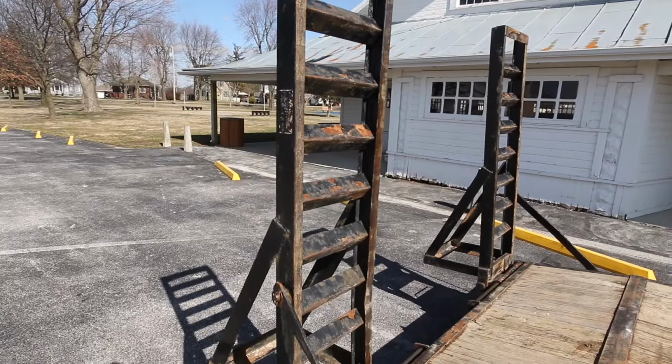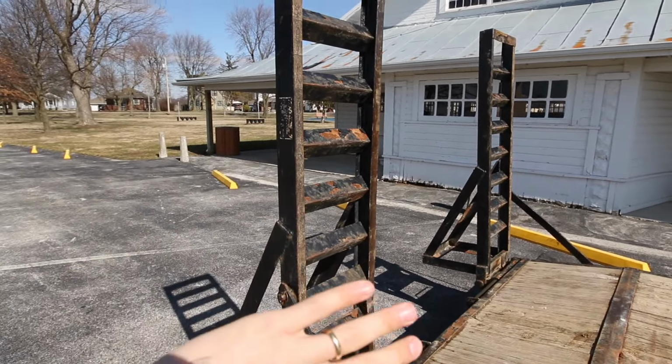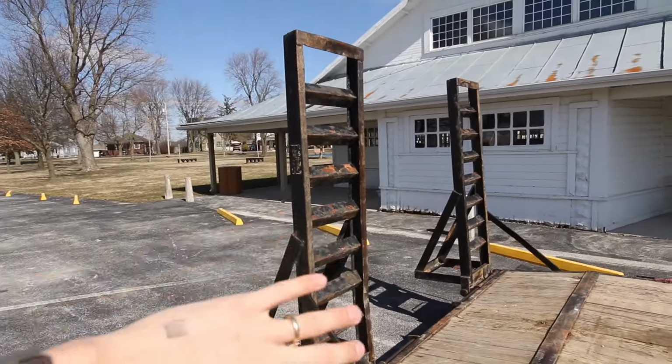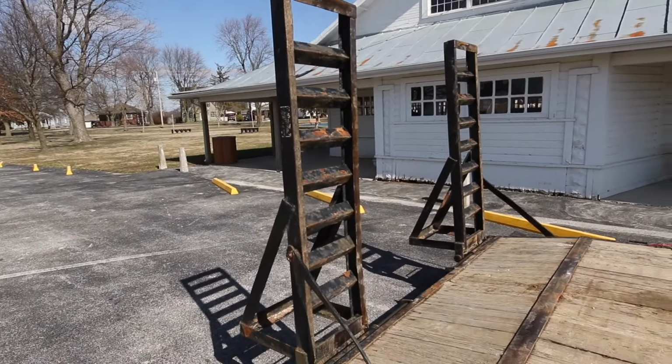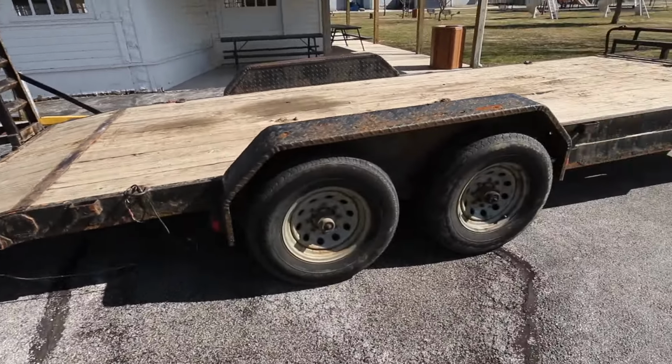I gotta weld in some plate and then put some running boards on here so I can get my smooth drum roller on the trailer. But yeah, major upgrade for me. I'm really excited about this thing.